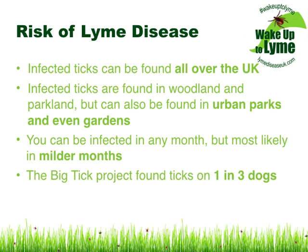And in terms of how many and prevalence, we do know that they're growing on an annual basis due to probably milder winters. And the Big Tick Project did some research last year, and they looked at dogs, and almost 1 in 3 dogs had a tick on them that the owner wasn't aware of. So this is something that is prevalent throughout the UK. This is something that we all need to be aware of, and that there aren't only subsets of the population that need to be conscious and thinking of Lyme disease.